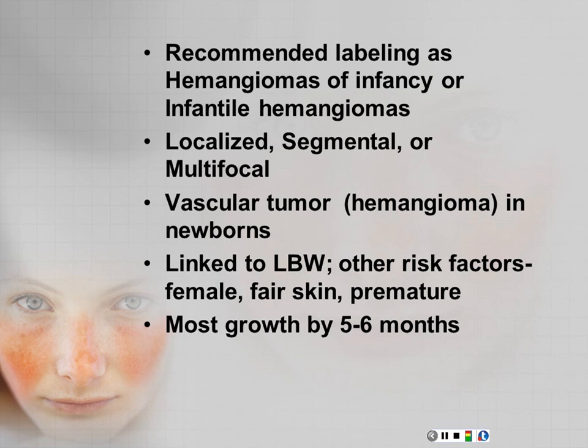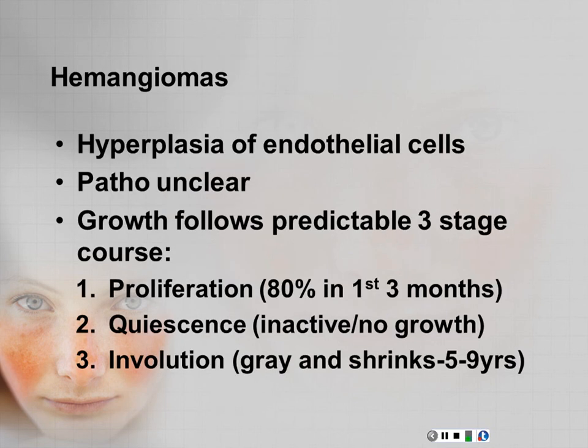And the other risk factors you'll see is female, fair skin, premature. And I've already said most of the growth is done by 5 to 6 months. You have a hyperplasia of the endothelial cells. They just grow. We really don't know what causes it. There's a lot of theories out there, a lot of postulations on what could contribute to this growth. But it does follow a very predictable 3-stage course.